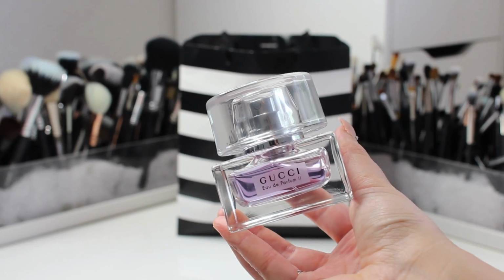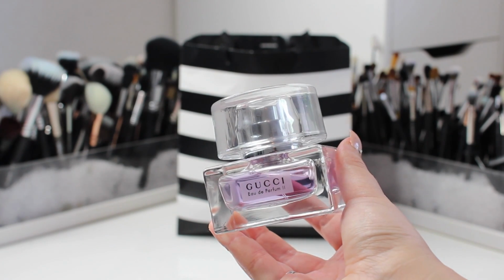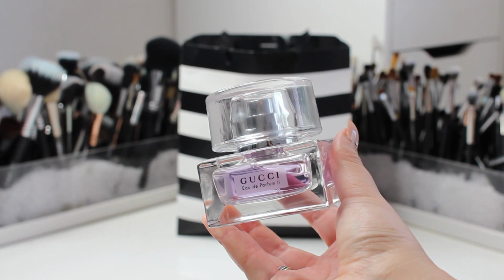Before I move on to the makeup, I have one perfume that I picked up. I couldn't get this online for the longest time. It wouldn't ship to Canada for whatever reason, but it finally was able to, so I instantly ordered it when Ebates was having, as I said, the 8% off. And it's the Gucci Eau de Parfum 2, and I heard about this from Kathleen Lights, and it has black currant, I believe, in it, which is my favorite scent of all time.